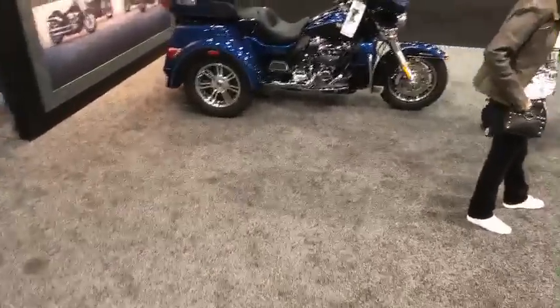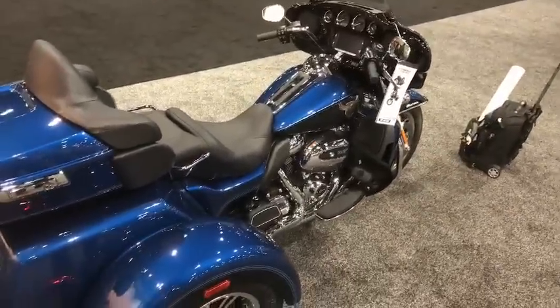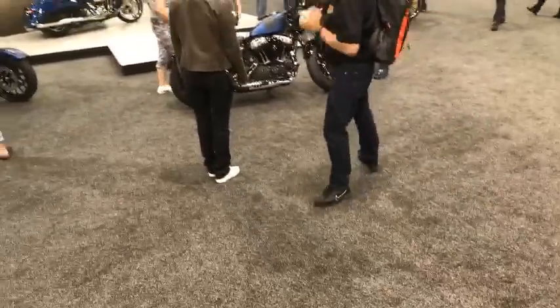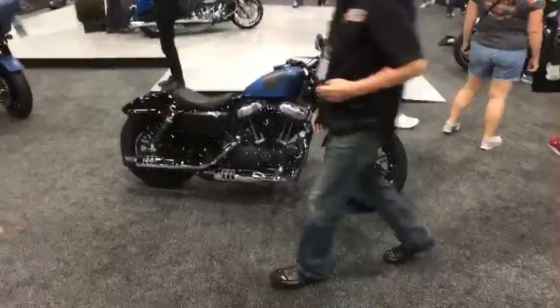So guys, they're scrapping the Dynas. If you don't know yet, there's no more Dyna family. They took all the Dynas and put them on the same frame as the Softail. So there's just a Softail chassis now. All the Dyna models, the Fat Bob, the Lowrider, and the Street Bob, are on the Softail chassis now. So there's one frame that the Dynas and the Softails share now.